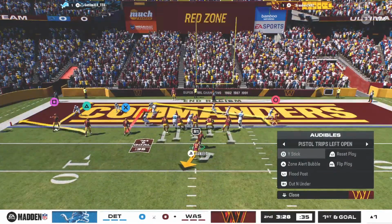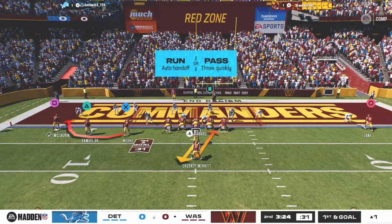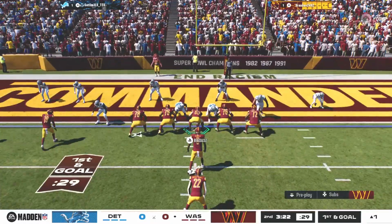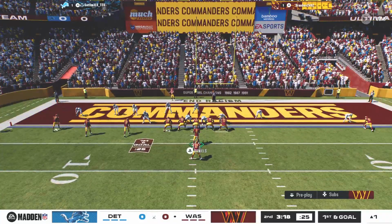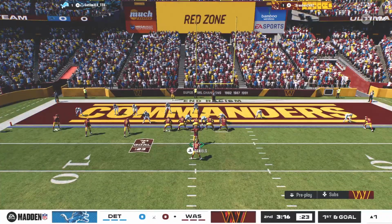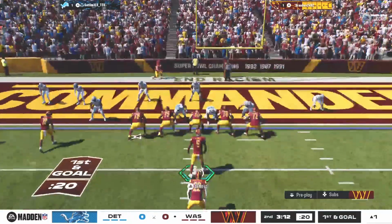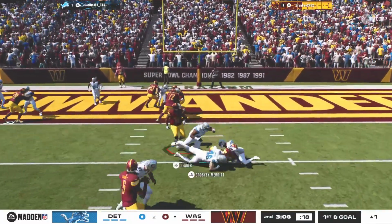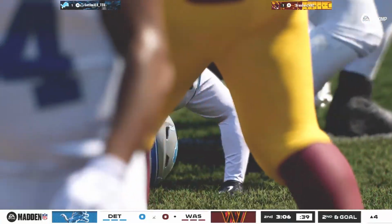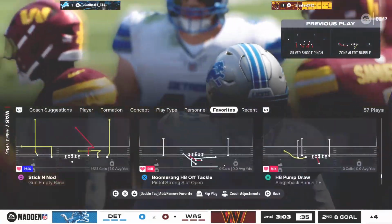A dose of the hurry-up offense here. That's another Washington first down. First down and goal to go. Go! Krosky-Merritt will not score, and it's not going to get back to the line either. I think he lost close to 3 on that play.